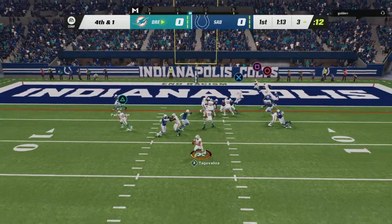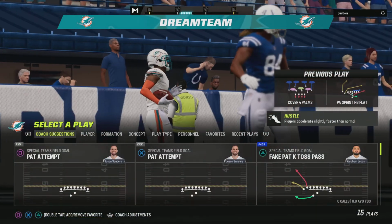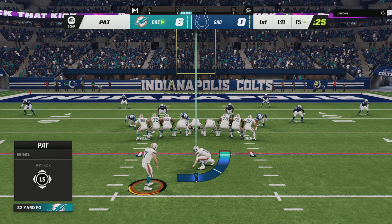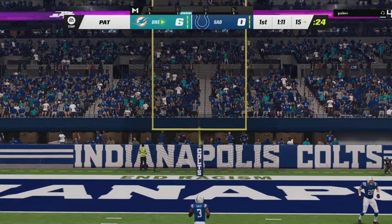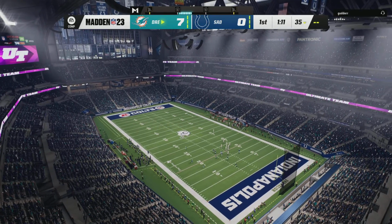Tua on 4th down. On the move to his left. And this is caught by Parker for a Miami touchdown. A 3-yard touchdown pass. And the Dolphins' decision to go for it pays off with 6 points. Extra point up and good by Sanders. And that makes the score 7-0.